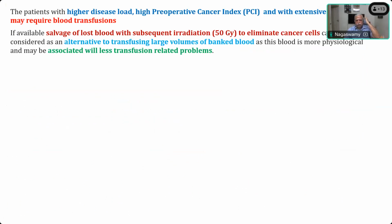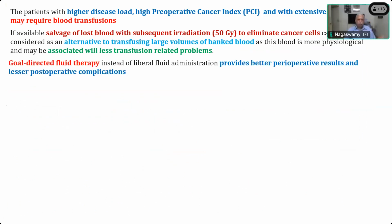But if it is considered risky, then you have to go for bank blood only, and that may be associated with the regular complications of blood transfusion. So this is one new point that you have to remember, that you can irradiate and reuse the blood that is collected from the operative field. And goal-directed fluid therapy instead of liberal fluid therapy provides a better perioperative recovery as well as fewer complications.